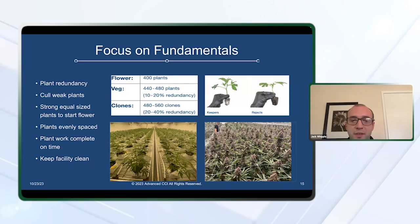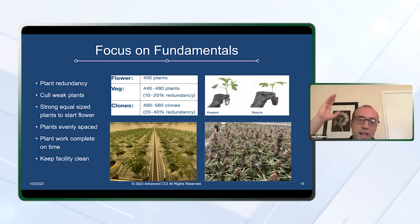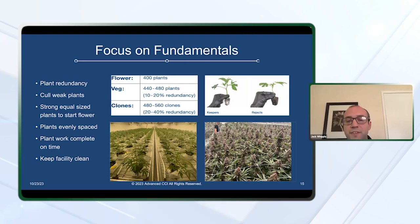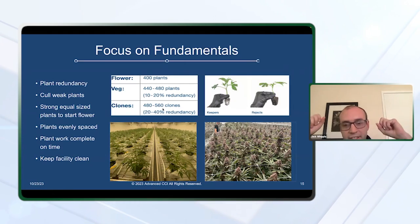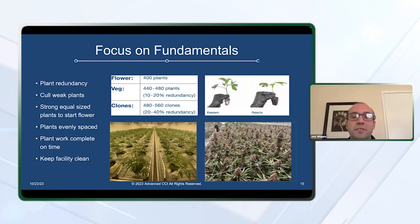And then, just back to the basics. We always mark the tables with Sharpies so that we have a plant density picked out. The plant density in this picture is 2.5 square feet per plant. It's kind of hard to see, but there's black Sharpie lines all the way down. And the teams that are loading these flower rooms, they know exactly where the plants go. They go there every time. So they're bringing the plant in, putting it into the perfect position. They're not having to move them around afterwards.